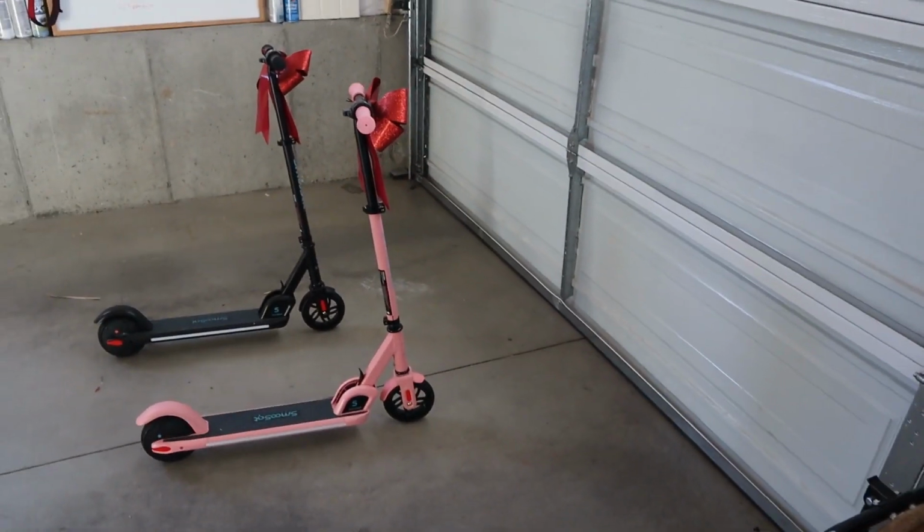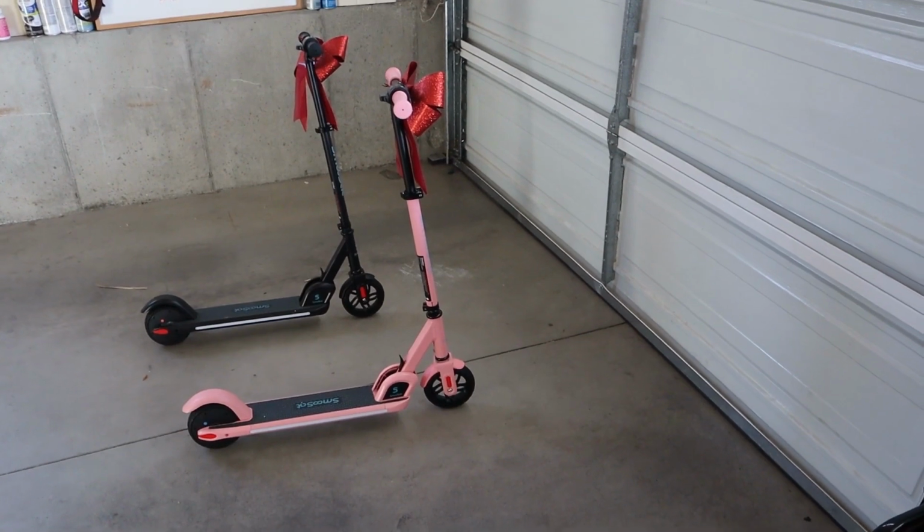The dream is that they're gonna open the garage like this and just see him standing there. That's the goal. Crossing our fingers that that's how it works out.